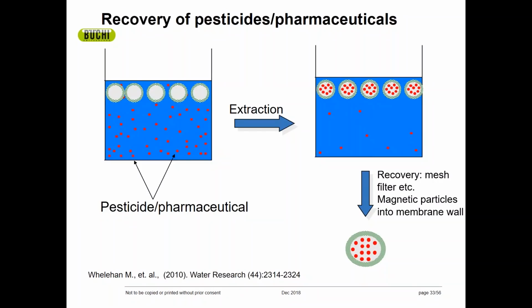And what we found is that we can control whether they sink or float. We can put materials inside them so that they sediment to the bottom, or they float to the top, where they can be collected. You can put them inside mesh filters or mesh bags, or you can even put magnetic particles inside them, so you can collect them afterwards as well. So again, there's a huge range of different areas you can use them for, and because of the setup in the machine, you can incorporate different characteristics into the capsules themselves.